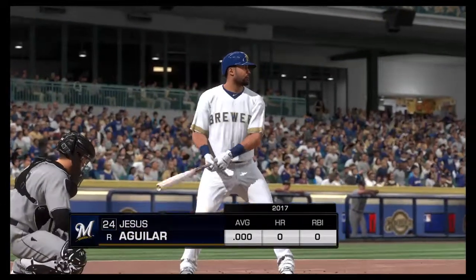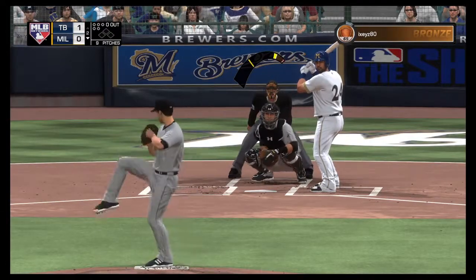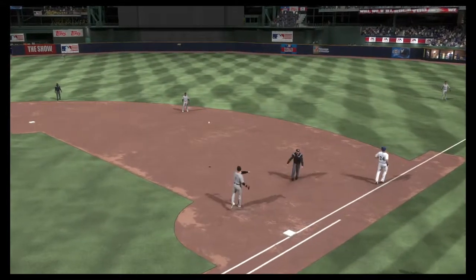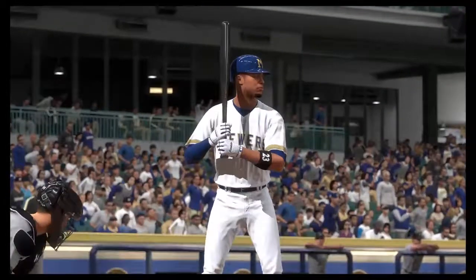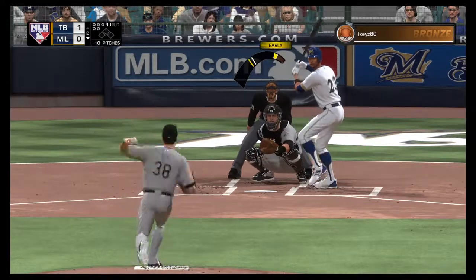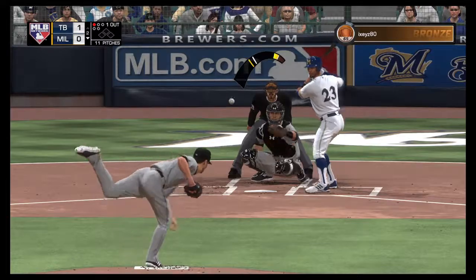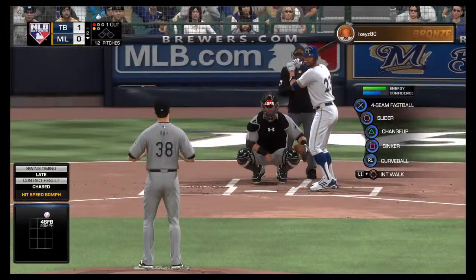Striding into the box, Jesus Aguilar. He'll lead things off here in this one-run contest. Jesus Aguilar. To short, hit hard. Beckham is there. And Beckham's throw is in time at first, 1 away. And that'll bring in the speedy Keon Broxton. Keon Broxton. Into the windup and the pitch. Heavy sinker just stayed inside. Out of play off to the right. It's 1-1. Bases are empty, 1 man out.